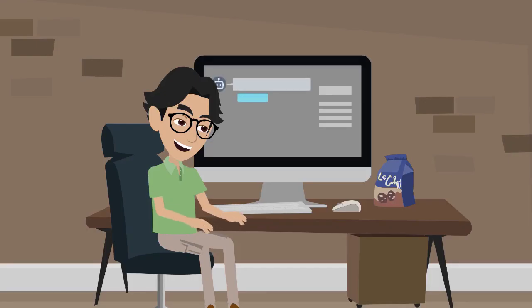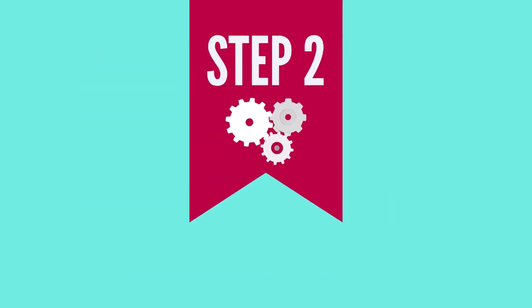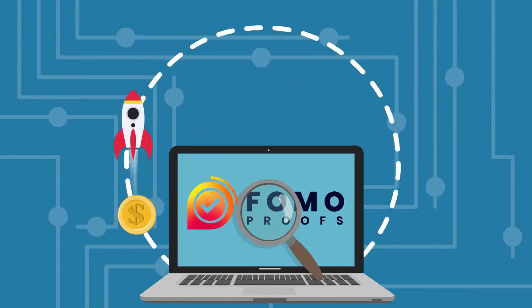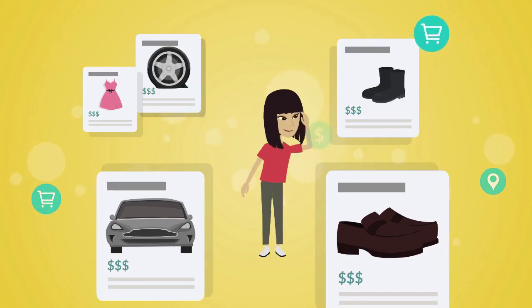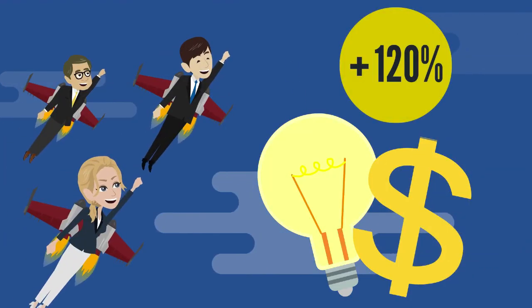And guess what? You can create this sense of FOMO and the bandwagon effect in just 3 easy steps. Step 1. Let AI craft your message and install the pixel. Step 2. AI designs your pop-up. And step 3. Get more conversions, sales, and profits. Create eye-catching notification pop-ups in just 60 seconds using FOMO Proofs. Even beginner-level marketers are using FOMO Proofs to turn casual visitors and leads into cash-paying customers.